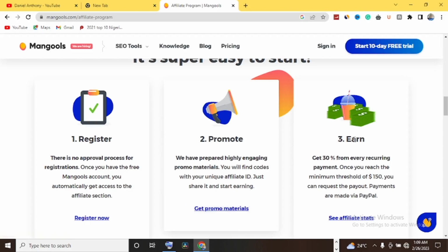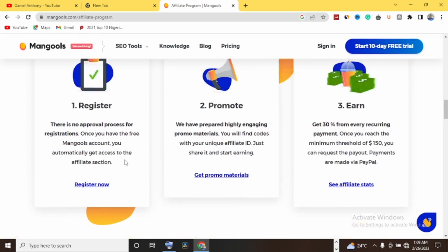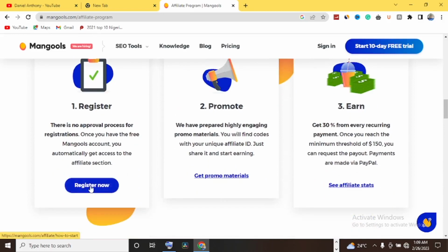Now then, the third step, as stated by them, is that you can get 30% from every recurring payment. Once you reach the minimum threshold of $150, you can request a payout. Payments are made via PayPal. So now, without much of a time, let's quickly register. Let's hit the register button right here.